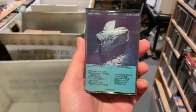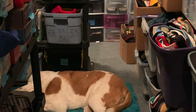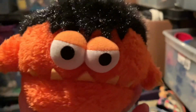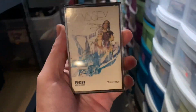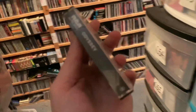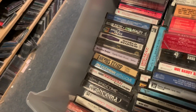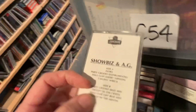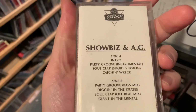All right, we got a Hall & Oates cassette, Ecstatic, for $9. Roar! I saw this little guy for $5. All right, we got a classical cassette, sold for $7. All right, Odyssey cassette. Sold for $10. All right, now Showbiz and AG promo, advanced promo cassette. Sold for $35.